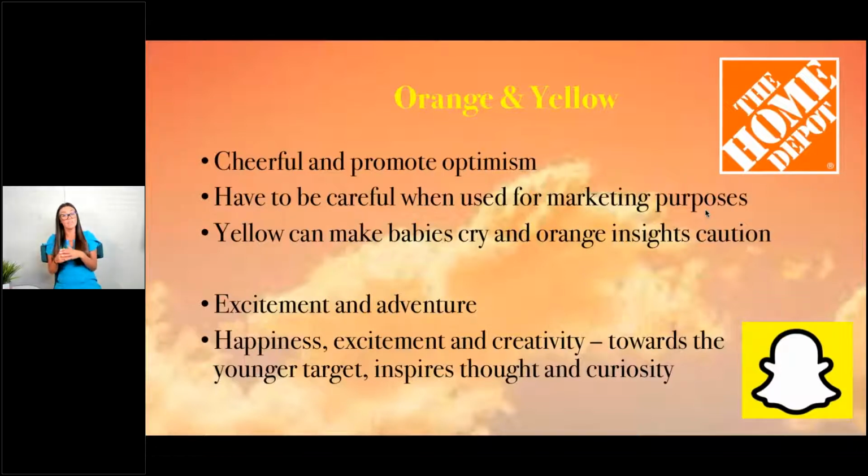So you have to be careful when it comes to marketing purposes though. It's kind of weird. Yellow rooms can make babies cry a little bit more. Some people can argue more in yellow rooms. It incites caution. You see these big yellow caution signs when it comes to construction outside. So it just creates a little bit of anxiety, depending on how you're using it.